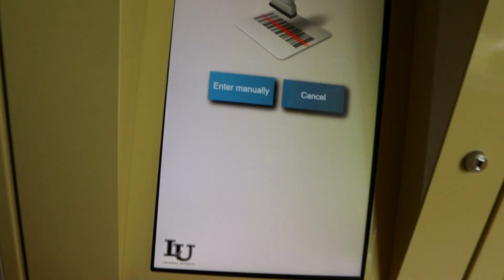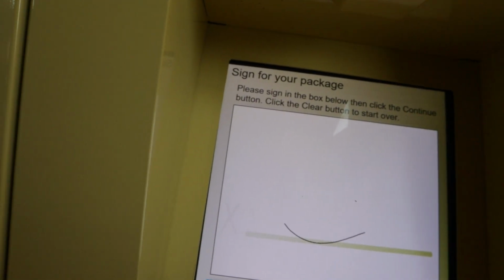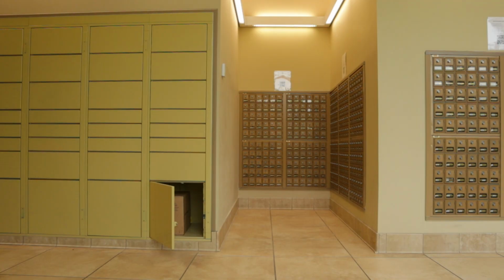It looks like it's gonna rain, which is not ideal whatsoever, but we could use the rain, so no complaints. Come on. Oh. Nice.